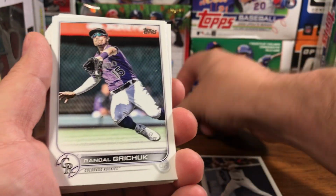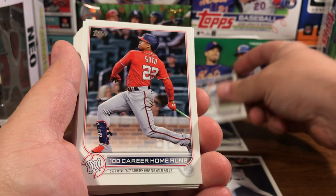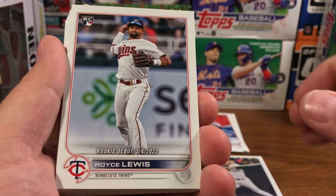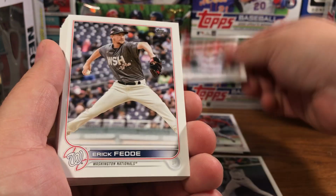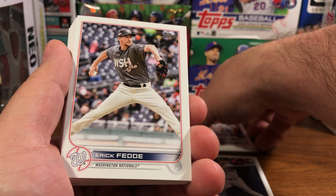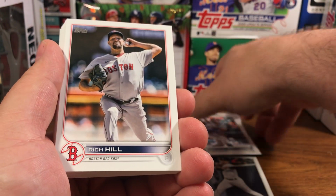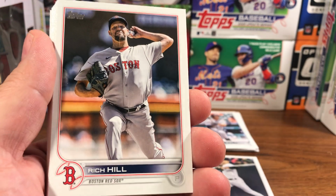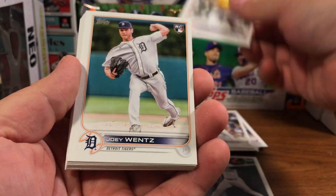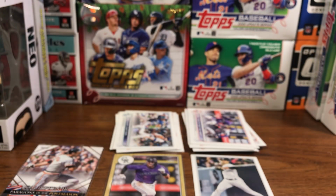Jose Miranda, nice. We got a Miranda, Grichuk. Chapman, Soto, 100 careers. That's a nice one. Walls, Miller. Royce Lewis is a good one. Senzel, Pujols is another one. I think I was watching Sports Monk and he said he sold a Pujols lock because it's the last year of his cards before he retires. Fetty, Mendick, Walton, Ramos, Elliott, apparently is how you pronounce it. Hill, Jock Peterson, Cabrera rookie, Rogers, Strom, Wentz rookie, Davies, rookie combos, new test for the West. There we go, Bobby Witt.